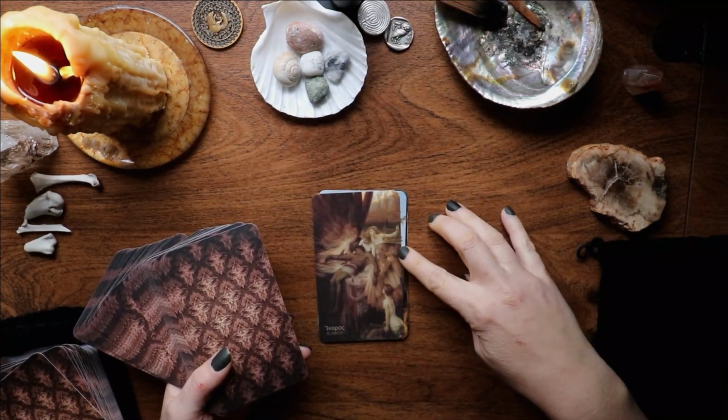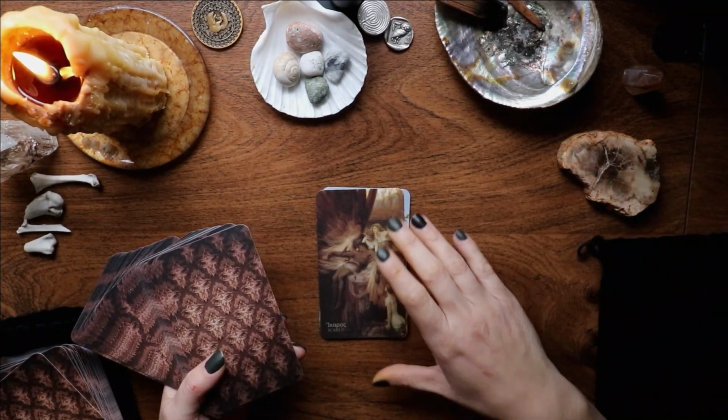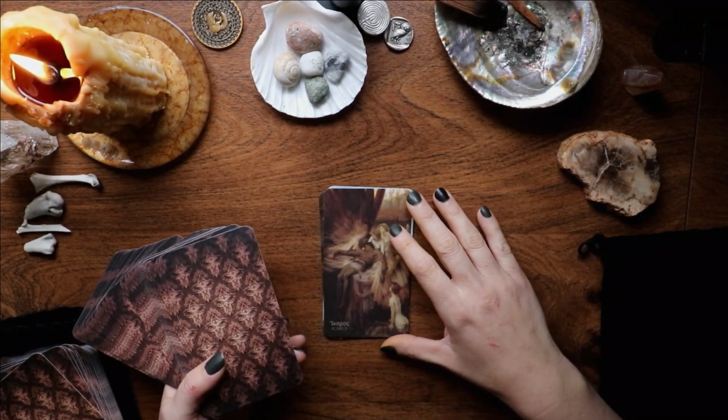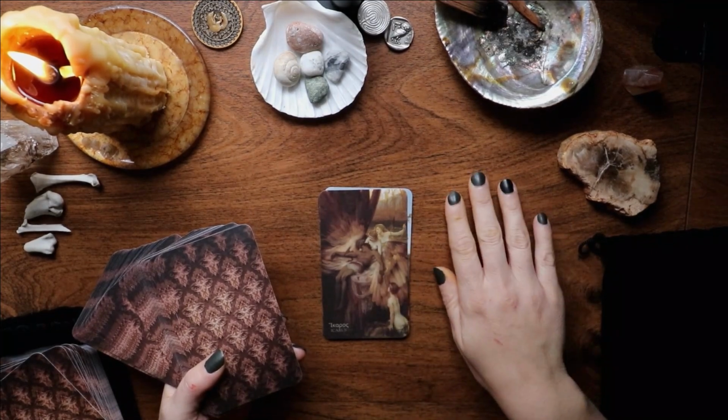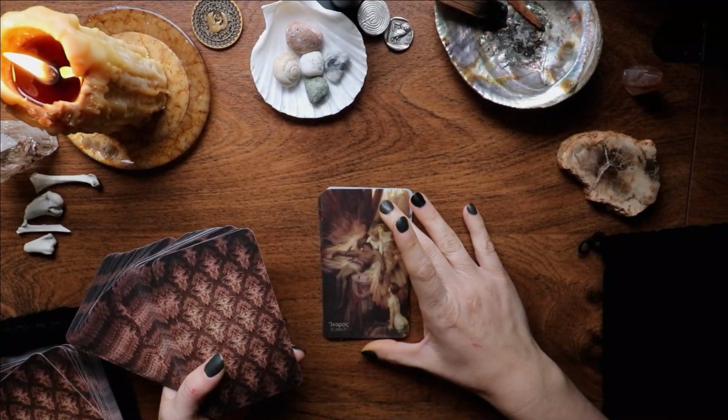Icarus! This is who my cat's named after, for no reason other than he had a tragic youth. A bit of a traumatic childhood, I guess, shall we say. But Icarus, his father Daedalus is also in this deck.